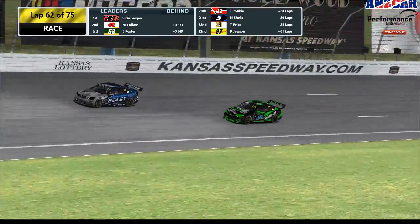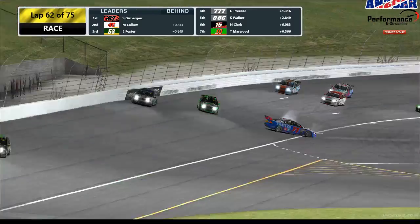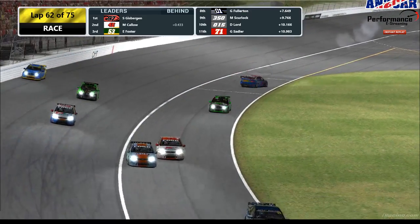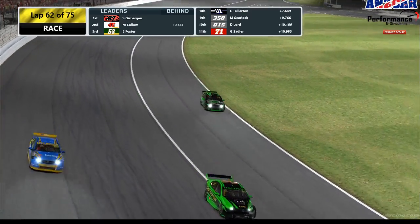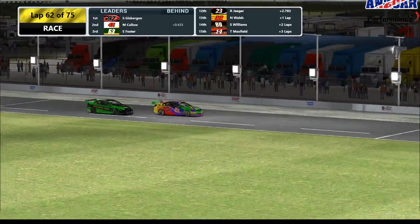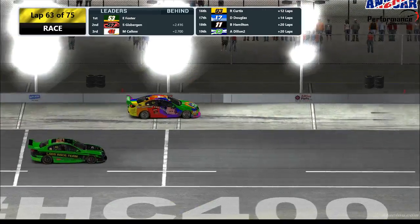Yeah, this is going to be interesting because we're going to have less than 10 laps, probably 9 laps to go, so it'll be interesting to see if anyone comes down pit road here. Actually, no, we've got him after the caution, yeah. Gisbergen's pitted, Callow's on pit road, Priest, Walker. I don't think Edward has. Still out there. No, Edward Yeager stayed out.